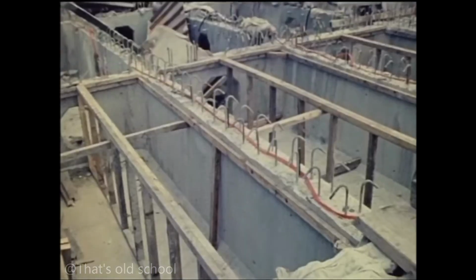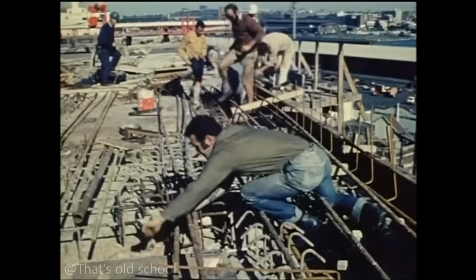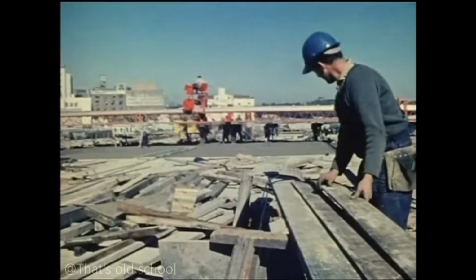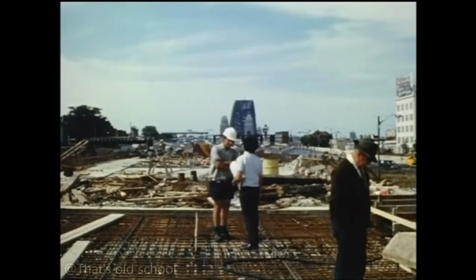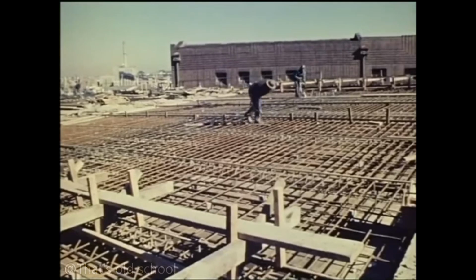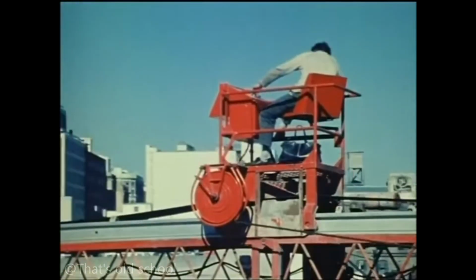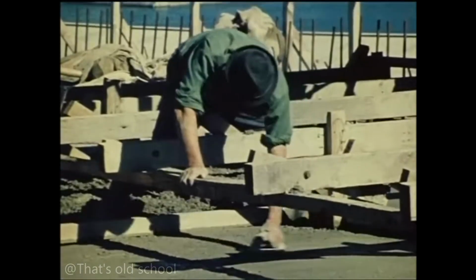When the bottom slab and webs of the cellular box girder section were completed, work then commenced on the 17 centimetre thick top slab. Careful checking of the reinforcement was made prior to the placing of the deck concrete. To facilitate placing of concrete on the deck, a conveyor assembly capable of moving transversely and longitudinally was used.